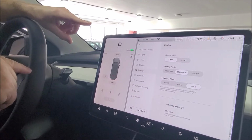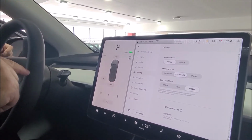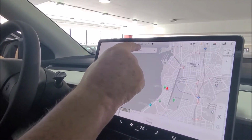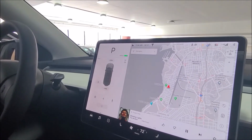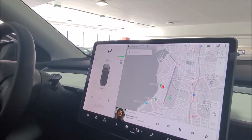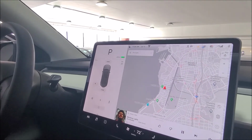Is it neutral right now? It's actually in park. Yeah. So the car doesn't have an idle, so it's not gonna roll forward when you put it in drive. Okay. When you put it in drive, it's just gonna sit there. There's no idle. This is so cool, man.